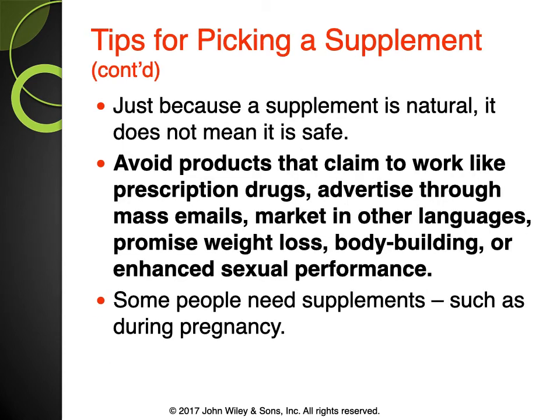Just because a supplement is quote unquote natural does not mean that it is safe. Avoid products that claim to work like prescription drugs, advertise through mass emails, market in other languages, promise weight loss, bodybuilding, or enhanced sexual performance. Yes, yes, and yes. Some people need supplements such as during pregnancy, and that's particularly to make sure that they're getting folate.